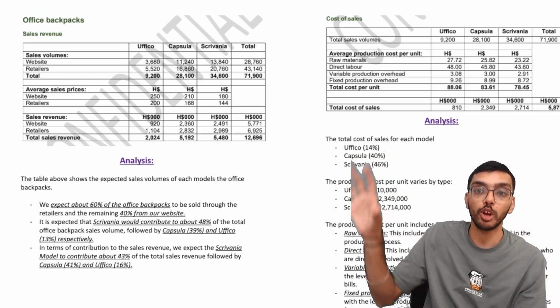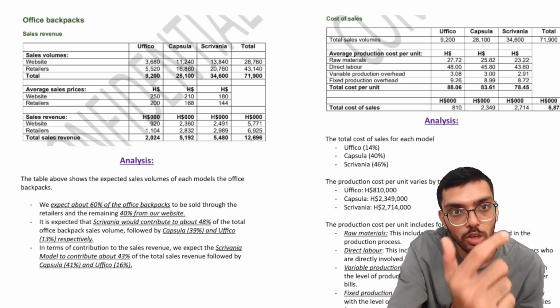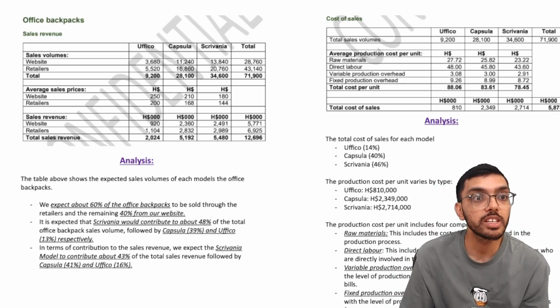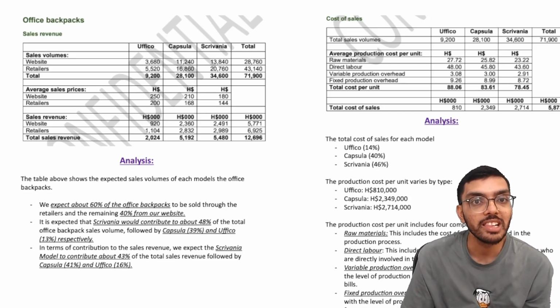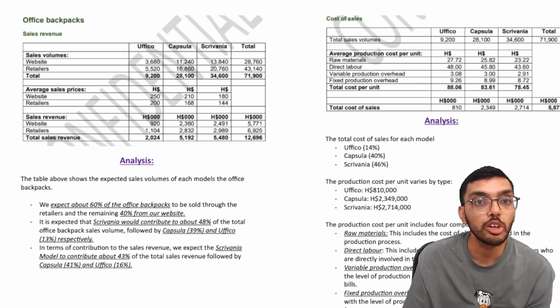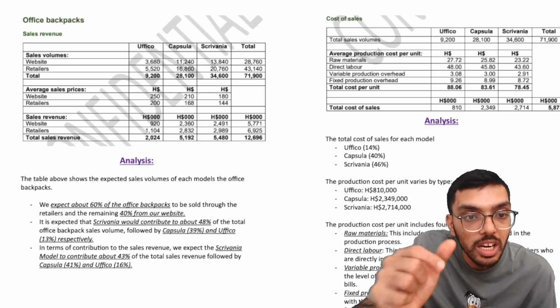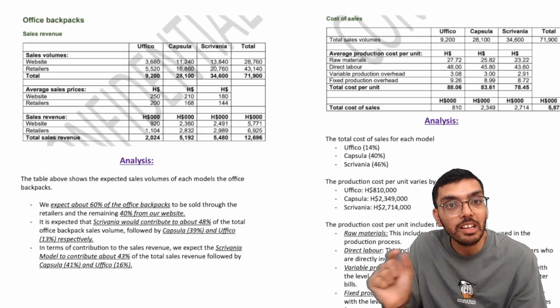Before this, they had given us overall budget. Now sales revenue only for office backpacks. We know that there are three types: Uffico, Capsula, and Scrivania. If you look at this breakdown, they have given us breakdown by website and by retailers. So if I look at the total sales volume, it's expected for this year moving forward, expected to be 71,900 in total, with retailers holding a larger percentage of, let's say, distribution channel share.